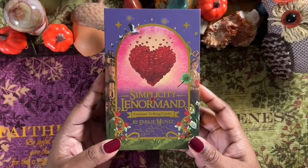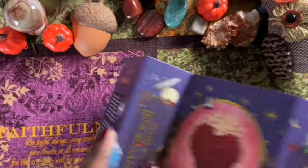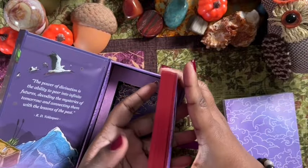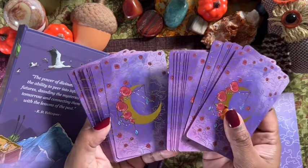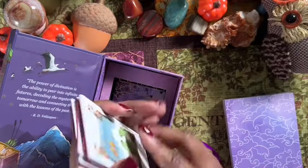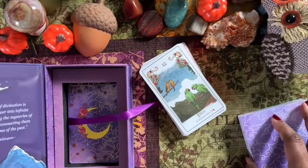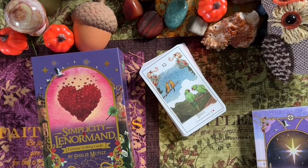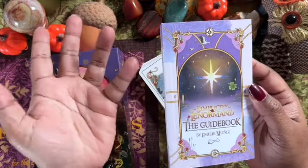This is the Simplicity Lenormand by Emily Muniz. Oh my goodness. Emily was creating this deck on Instagram forever, and I was watching and chatting with her, and I was so excited to see it come to life. These are the edges. This is actually a beautiful deck, and I think she only has a couple more copies before it's gone in its indie version. It'll be coming out mass market, I think with US Game Systems. I know her Simplicity Tarot deck came out with US Game Systems, so I'm assuming it's going to be, but I don't know for sure.